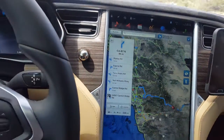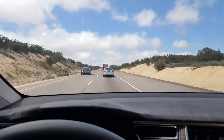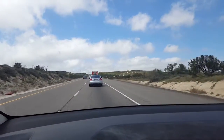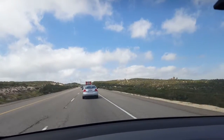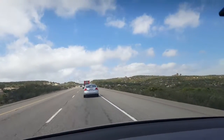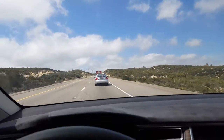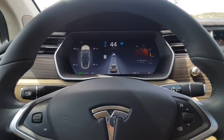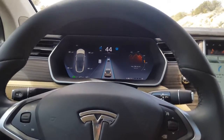And the reason why I'm going so slow is I'm trying to use as much cushion as possible, and I'm just following some trucks and cars here because they're going slow. So yeah, interesting. 44 miles an hour using 719.